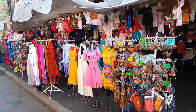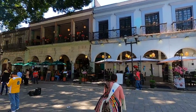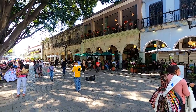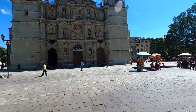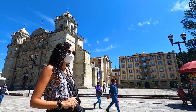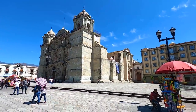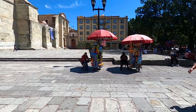So the area that we've come to now is the main square called the Zocalo. That's what they call them everywhere pretty much. And this is definitely the busiest area. There's loads of people around here. So you get the markets here. There's loads of restaurants and bars. The market goes all the way around the whole square pretty much. And here is the Cathedral of Oaxaca. So I read that they started building that in the 1500s, and then I think it suffered damage during earthquakes and it's been reconstructed numerous times.